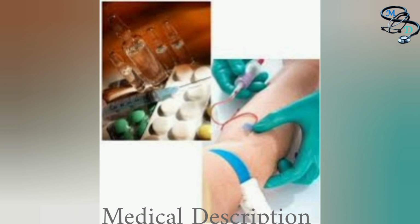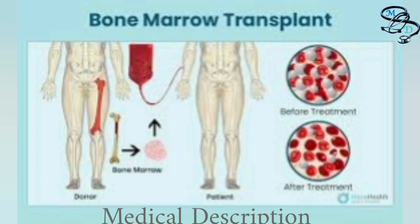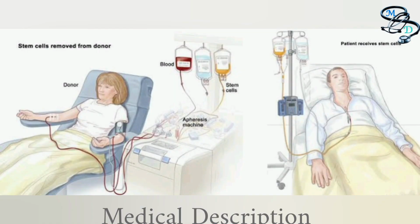Then stem cell transplantation, also called a bone marrow transplant. A stem cell transplant might be an option.